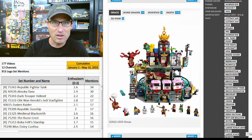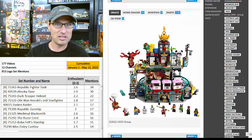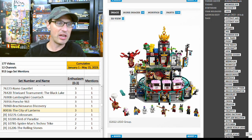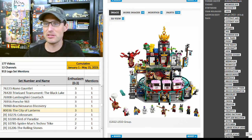Let me click over on Brickset. So here's the set, and let me find it on the table. It has one mention, but an enthusiasm score of 3. I think it should have a lot more mentions. This set came out at the beginning of 2022. It does not have a retirement date yet, so that is still a big question mark.